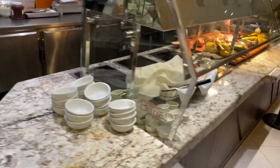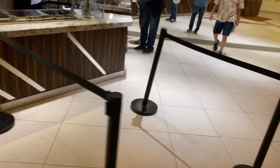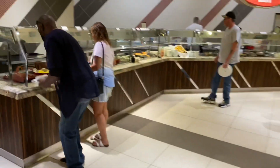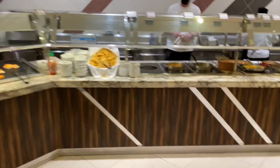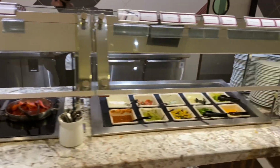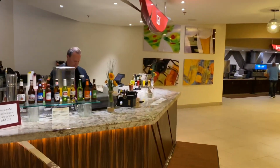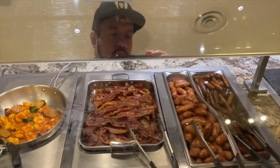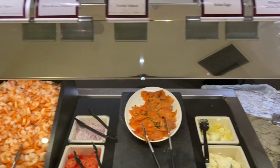Their bacon was delicious. You could also build your own omelets. They also had a carving station where you can pick from a wide range of meats, including some briskets, really good sausages. So there's definitely lots of options and choices here. I liked that it was well laid out. It was very clean. The service was great. They were very attentive. Just a nice experience overall.